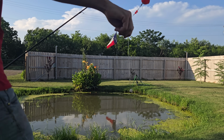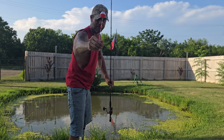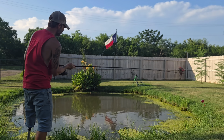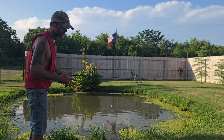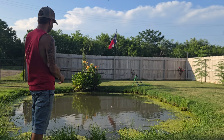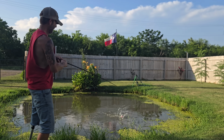All right, so got my little setup here. Just got a little bobber, a little chunk of chicken. We're gonna throw it out there and see if we can catch anything. Like I said, the setup is overkill for this pond. I'm just trying to see if anything survived. Oh, I guess they did.